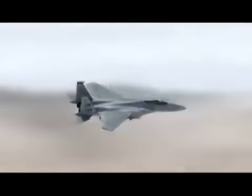I had a backup. I selected AIM-7 because it's radar guided. I see it in the heads-up display as a big circle. It's telling me to shoot, shoot, shoot, which means it's in weapons parameter. So I launched this missile. The Sparrow guides to the target, but fails to explode.